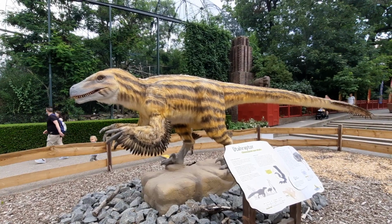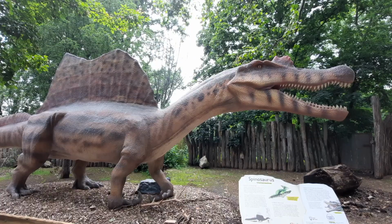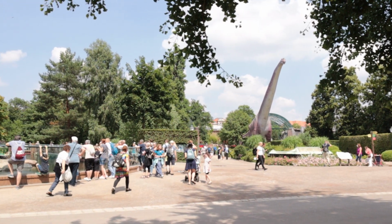And for some reason, they also had a lot of dinos, like many other zoos nowadays. I don't really know why they're having it. They're probably very popular. It looks fun, but that's about it.